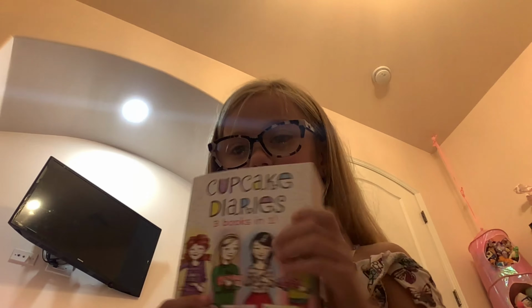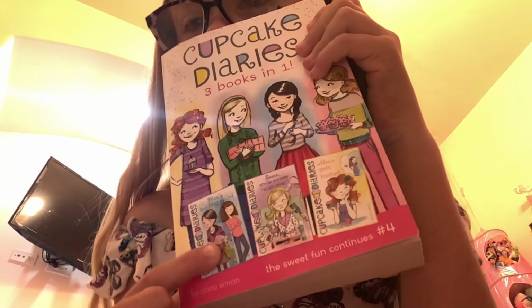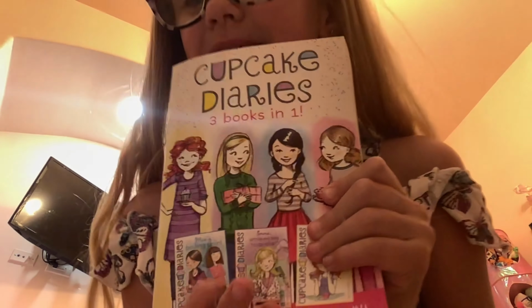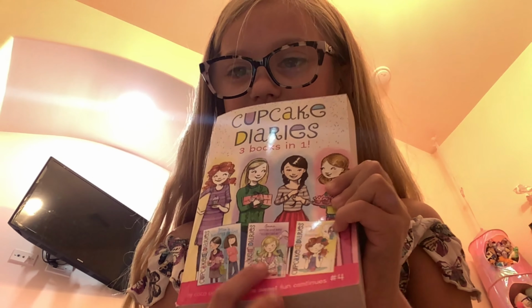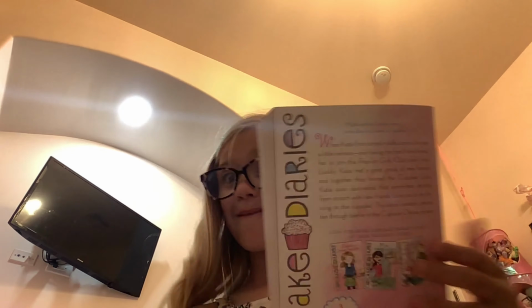Number 10, 11, and 12. I got all in this book. See, it says 3 books in 1. So we have Mia's Boiling Point for book 10. This is Olivia, which is the new student. And this is Mia. And then we have Emma, Smile and Say Cupcake. So that is Emma. And then Alexis, Alexis Gets Frosted. That's her. So big book. I got it for Christmas. There's no Katie. That's kind of sad. They should have put 4, honestly.